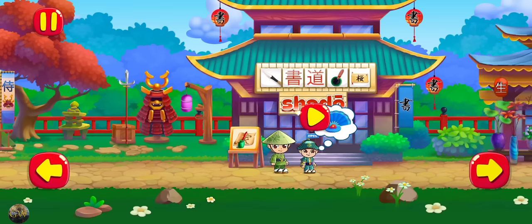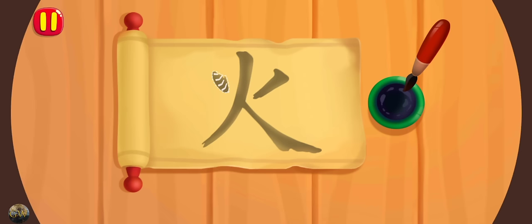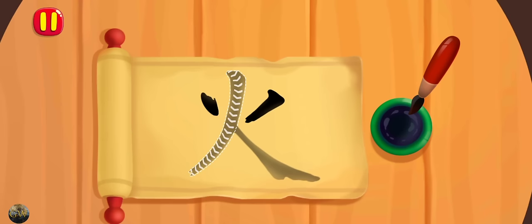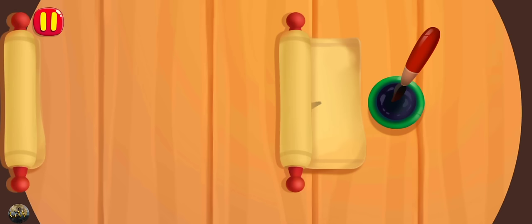Now we will learn to write in Japanese. Japanese writing is very difficult. Follow the outline and draw the Japanese character. Great! The first character is ready. Let's draw another one. So difficult!